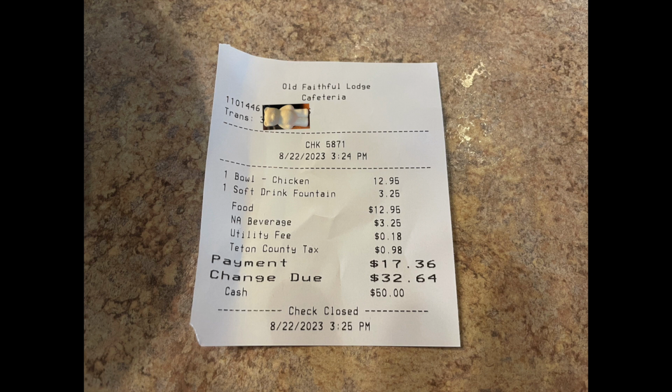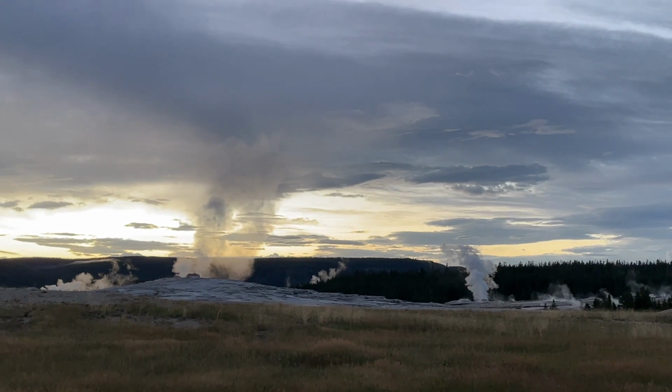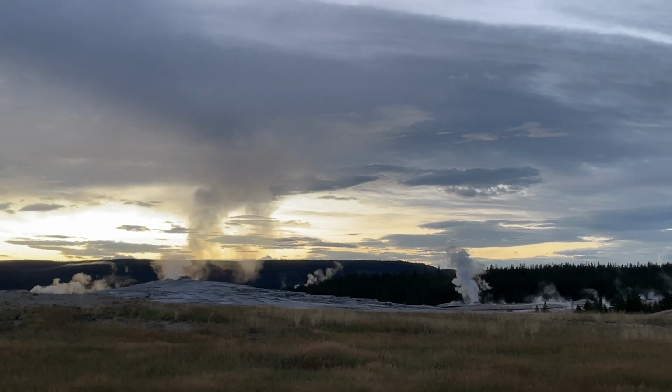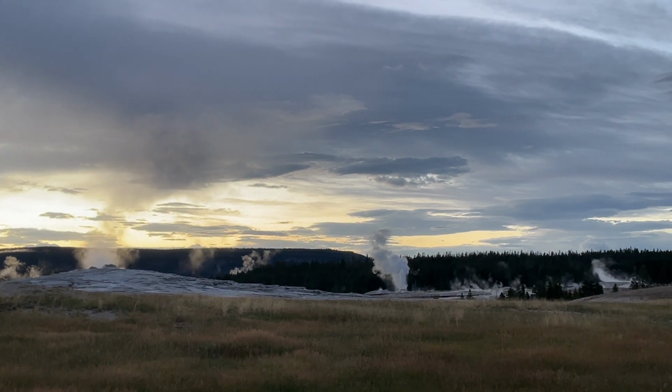The total for a fountain lemonade and this bowl is $17.36. For comparison, a bowl at Chipotle is $13, so this wasn't bad. The chicken was soft, the vegetables and rice tasted fresh, so I have no complaints. Remember that Yellowstone is in a remote location, so I'm guessing that the transportation and supplies cost more and it's passed on to the visitors.